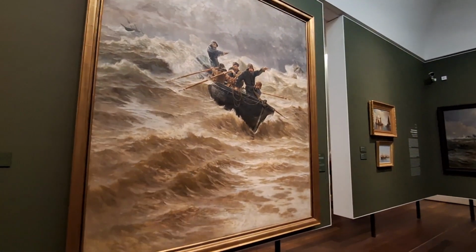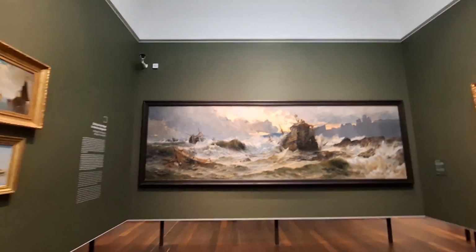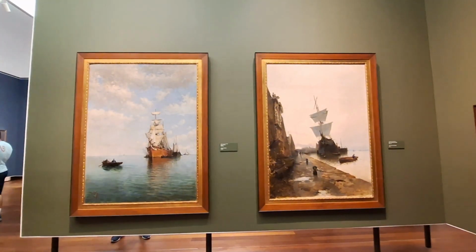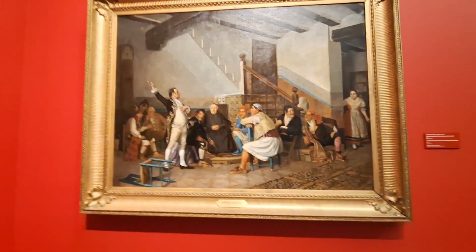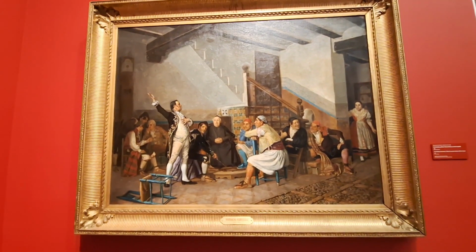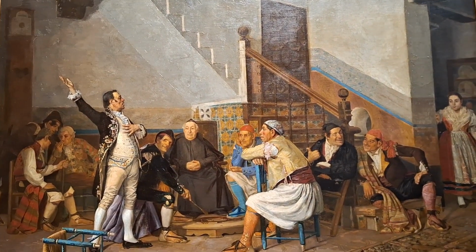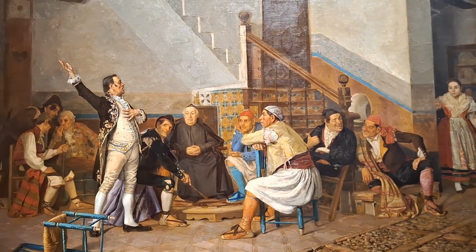Floors are very screechy, but there's some beautiful paintings here, including this large one, which is about the destruction of the Armada, and some other seascapes. And I found one by the painter whose statue we saw in the park, Fernando Ferrandez. The painting is called The Charlatan, a political charlatan. Elect me, the country will be saved. No, ha ha ha. Centuries have passed. The story is exactly the same.